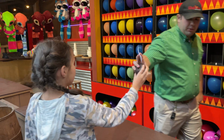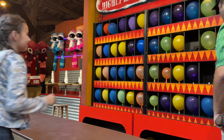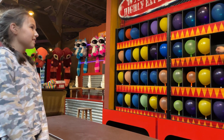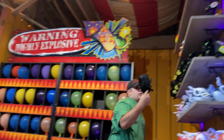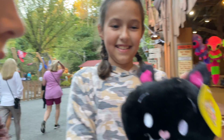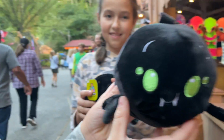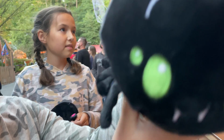One extra bonus tip since you've made it this far in the video is this game is great if you have kids or grandkids. It's $5 to play, and it's a winner every time. They get to pick out a cool Harvest Festival themed stuffed animal to bring home. Whoa, what'd you win? A little bat? Very cool. What'd you get, a spider? Wow, a bat and a spider.